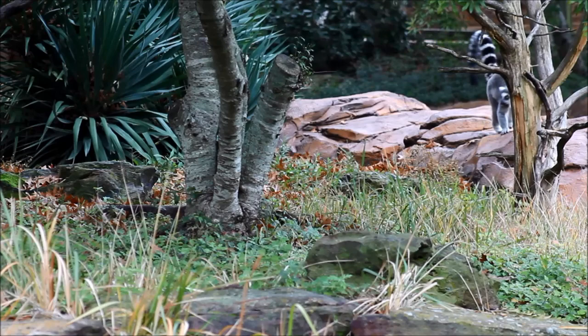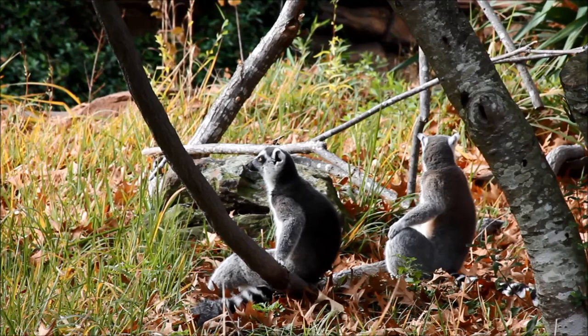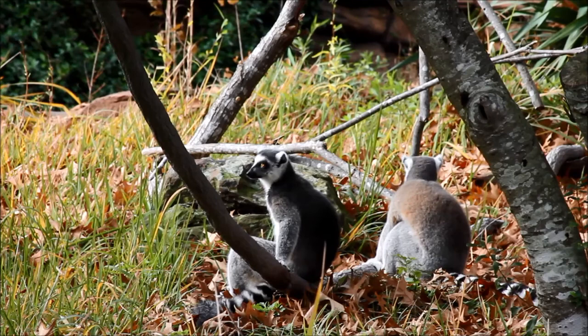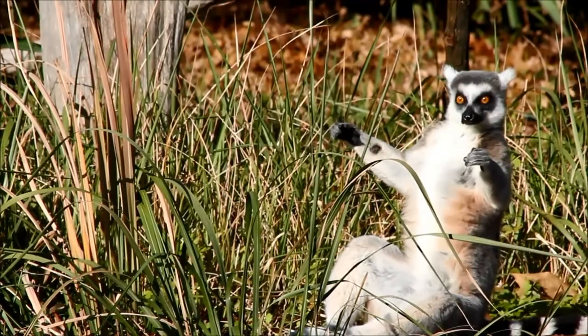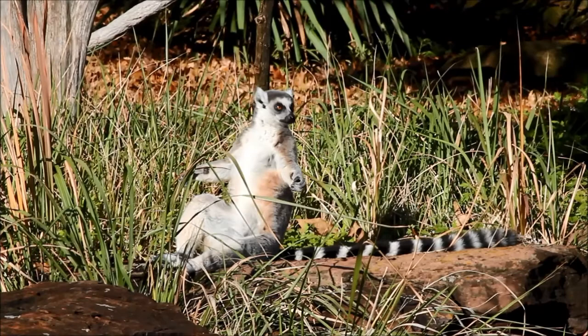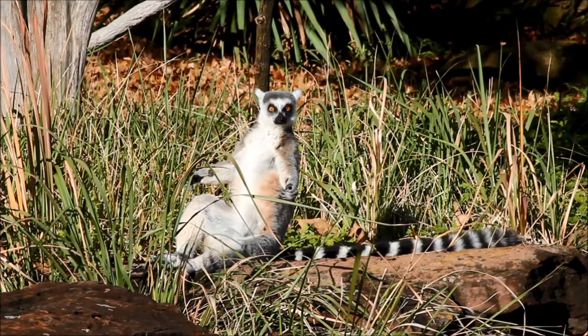Ringtail lemurs spend a lot of time on the ground, which is unusual for lemur species. They like to eat fruit, leaves, flowers, bark, and even tree sap. In the early morning, our lemurs like to sun themselves until they're nice and warm.